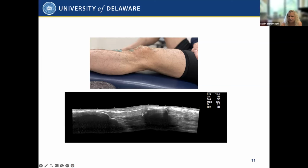And the tendons are sensitive to compression, so in different knee flexion positions, you will see different parts, either the quad tendon or patella tendon, being more compressed towards the patella.